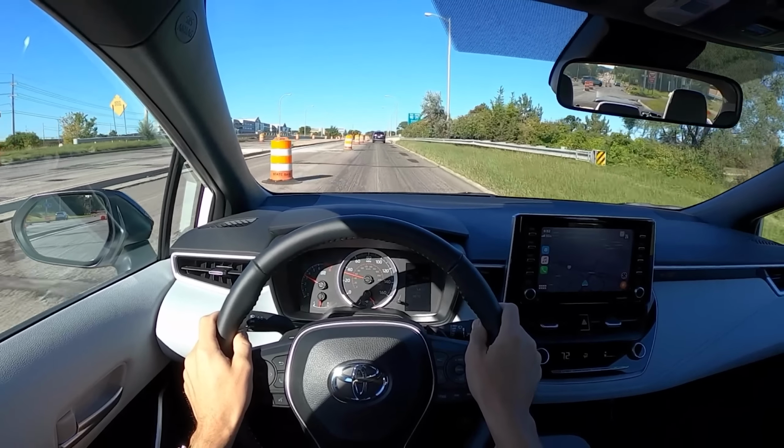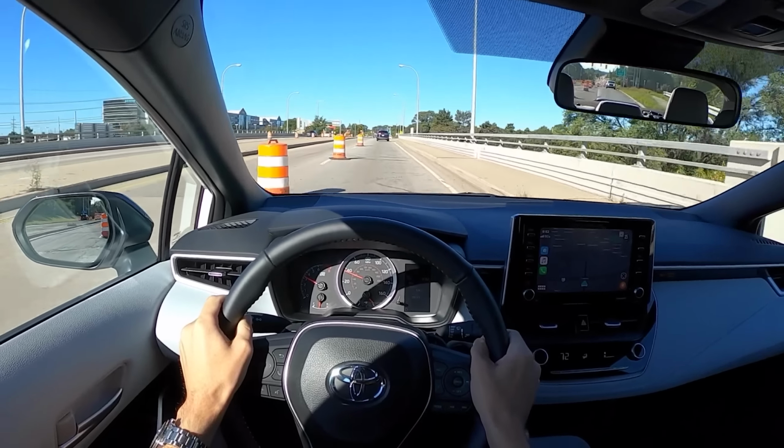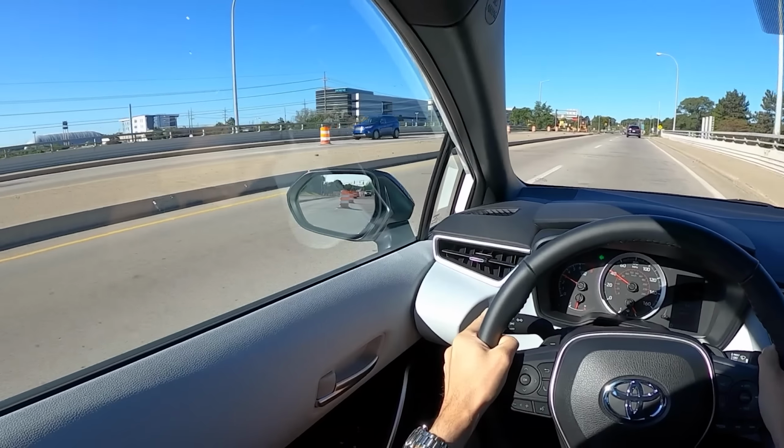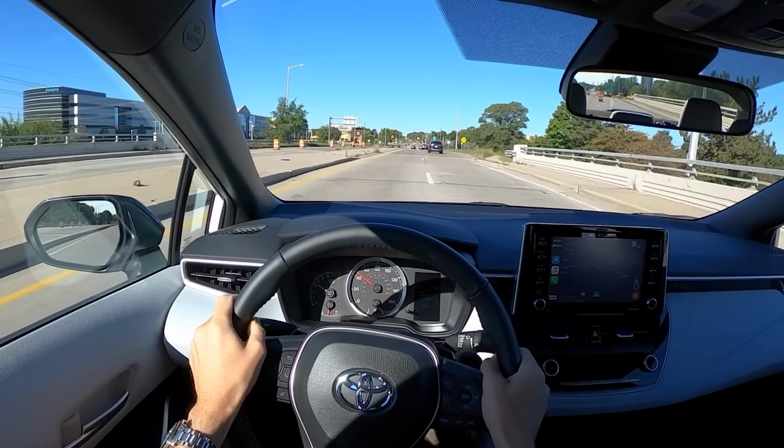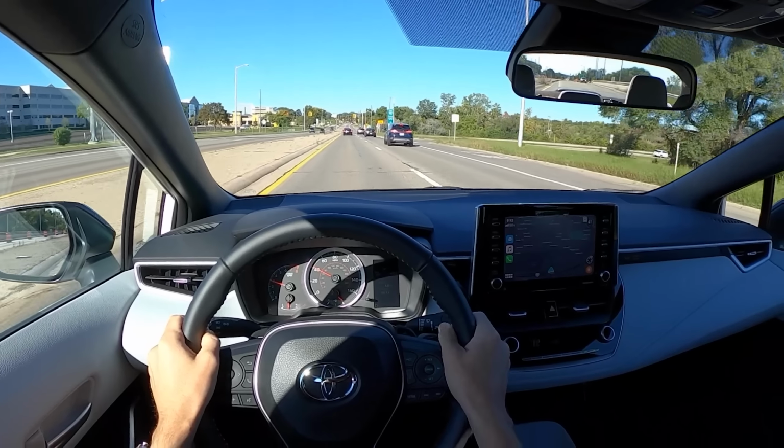Would love to make these construction cones into a slalom, but I'm not going to. We're going to have to hold back just a little bit. Oh. It's not Focus RS stiff, but it definitely lets you know you're on lowering springs.